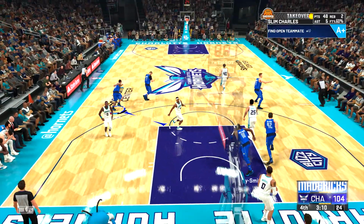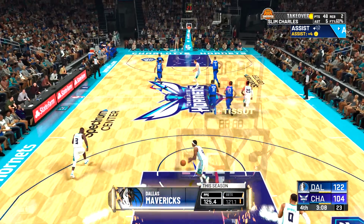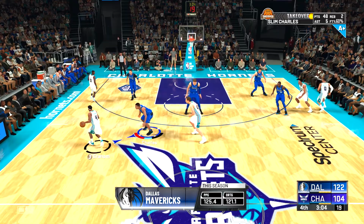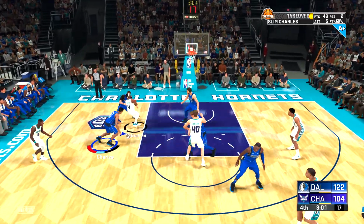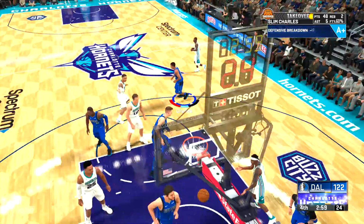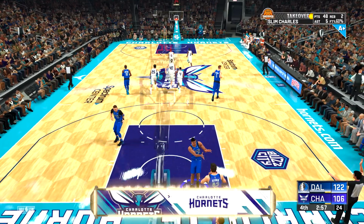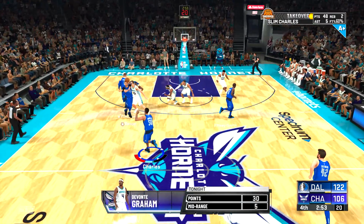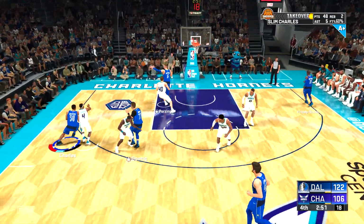And Finney-Smith gets it to go. And the Mavericks lead by 18. Charlotte's gotten just 1 of 4 3-pointers to go down for them here in the fourth. Here's Graham. Got it. Good job in the low post. Graham's got 14 points now in the second half. He's shooting the lights out down the stretch, trying to keep them competitive.